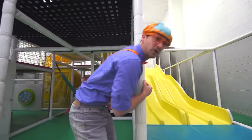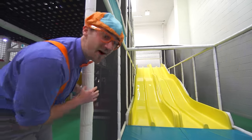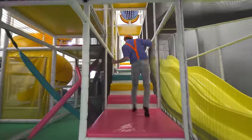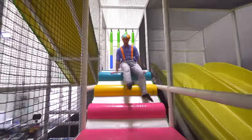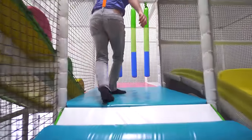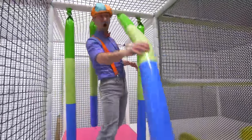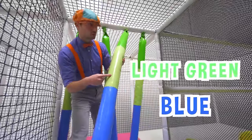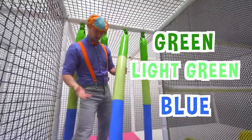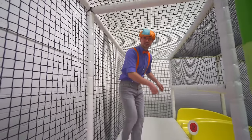Look. Wow, a big yellow slide. Let's go slide down it, come on. Ooh, look at these. Whoa. These have three colors on them. Blue, light green, and green. Wow, so colorful. Come on. Okay, this is where the slide is. Come on.